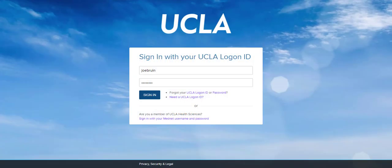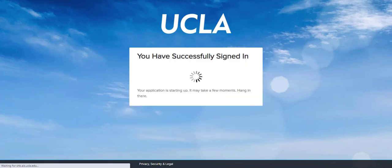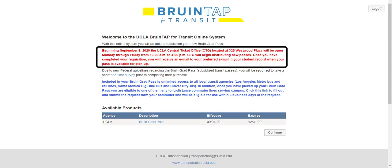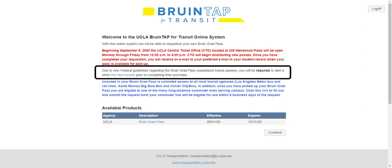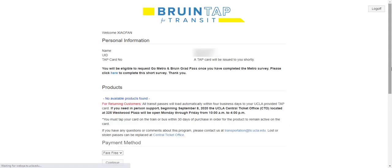First, you will need to log in to the Bruin Tap for Transit online system by signing in with your UCLA login ID. Once you're in the system, please read the important instructions on how to get your pass and the required survey you will need to take before obtaining your pass. Then click on Continue to proceed to the next page. If you haven't already, please click on the link to take the Metro survey.